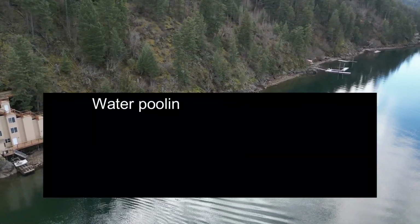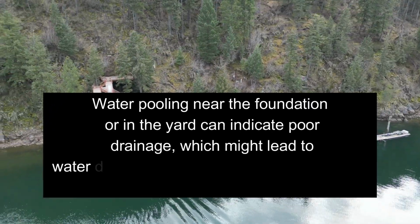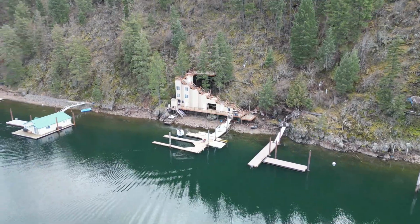Poor drainage. Water pooling near the foundation or in the yard can indicate poor drainage, which might lead to water damage and structural issues over time.